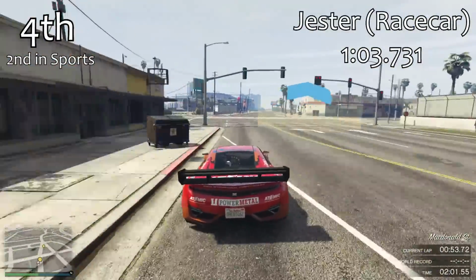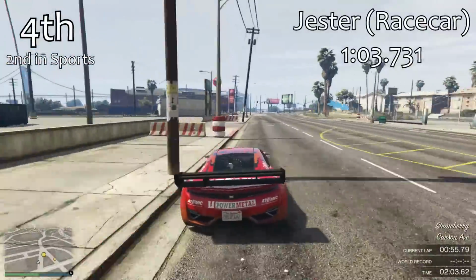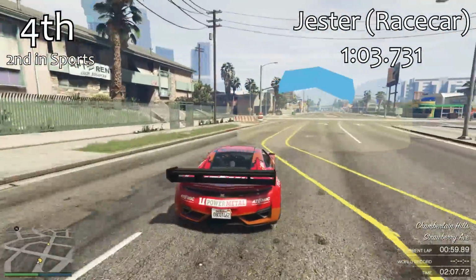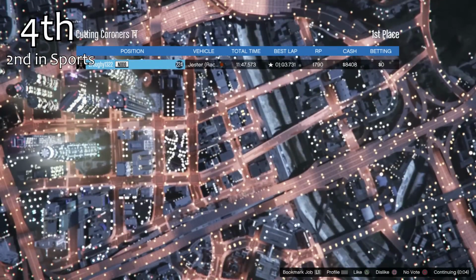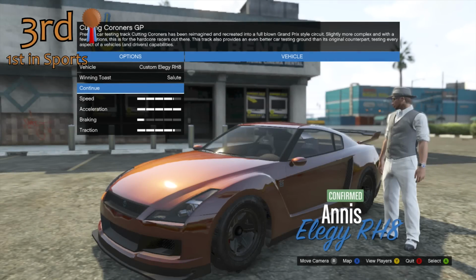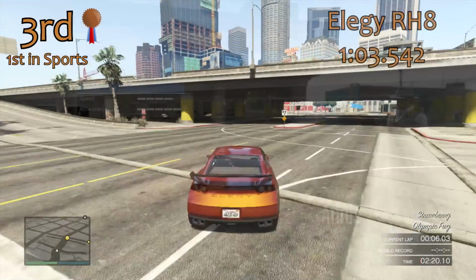Even if their engine power isn't quite as much as some of the rear-wheel drive vehicles, it's the fact that the power is being transferred to all 4 wheels that makes them so good in terms of acceleration out of slow-speed corners. So in 3rd place we have obviously our best sports car in the game, which is the Elegy.